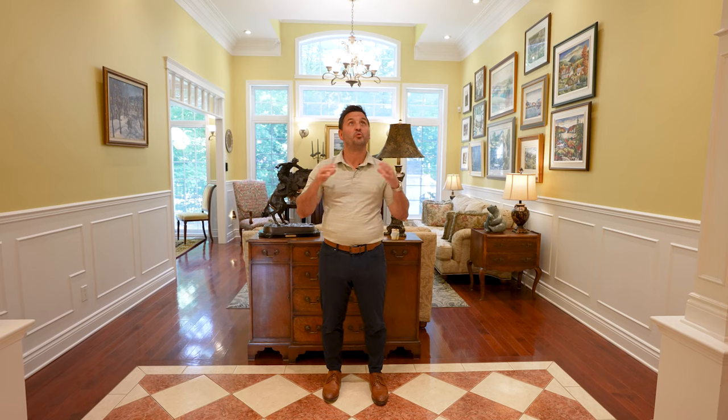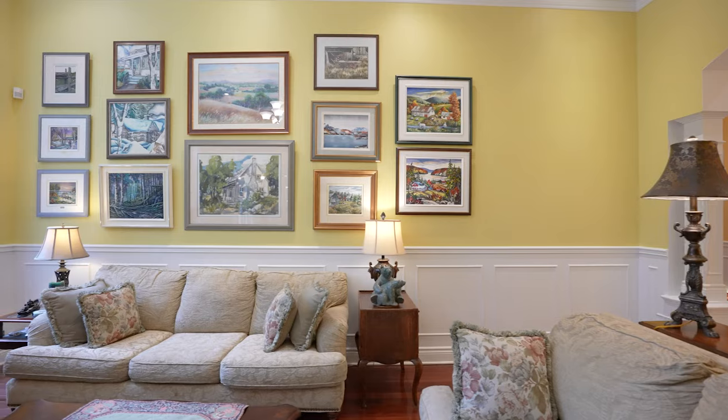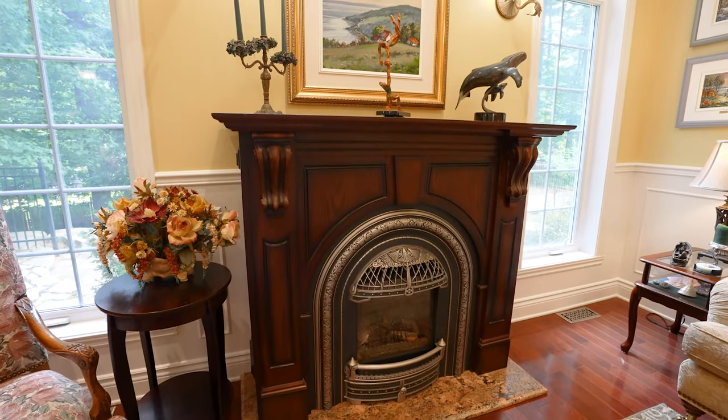When you make your way into this home, one of the first things you're met with is this beautiful room with 11-foot ceilings and all kinds of natural light just pouring in. It really has such an impact as you walk into this home. The current owners actually built this house back in 2005, and you can tell how much care and attention to detail was put into every single aspect of this home.